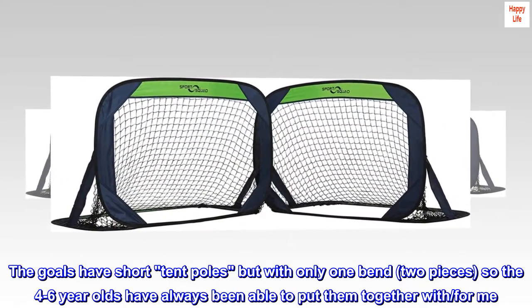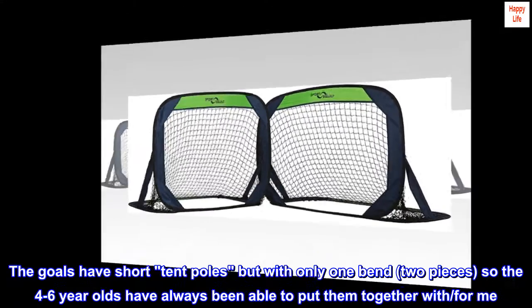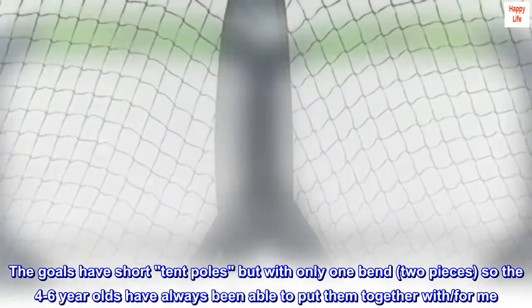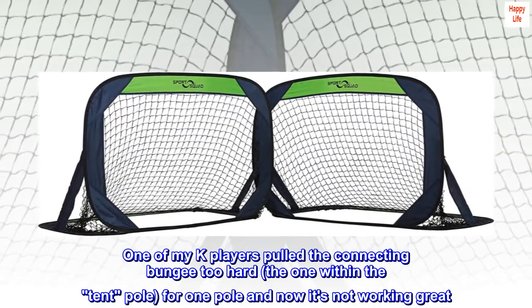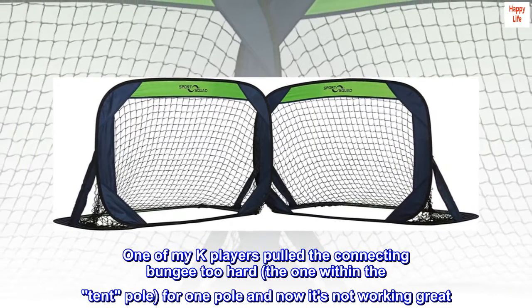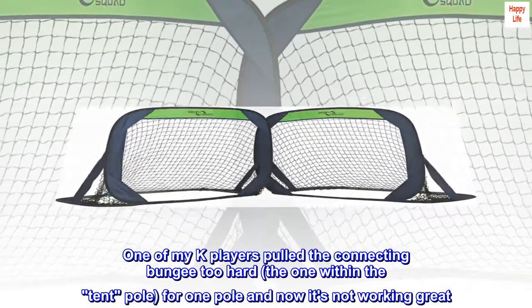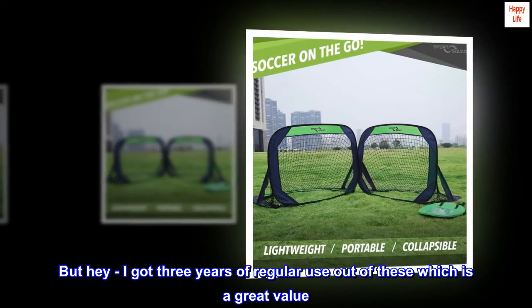The goals have short tent poles but with only one bend, two pieces, so the 4- to 6-year-olds have always been able to put them together, for me. One of my K players pulled the connecting bungee too hard, the one within the tent pole, for one pole, and now it's not working great. But hey, I got 3 years of regular use out of these, which is a great value.